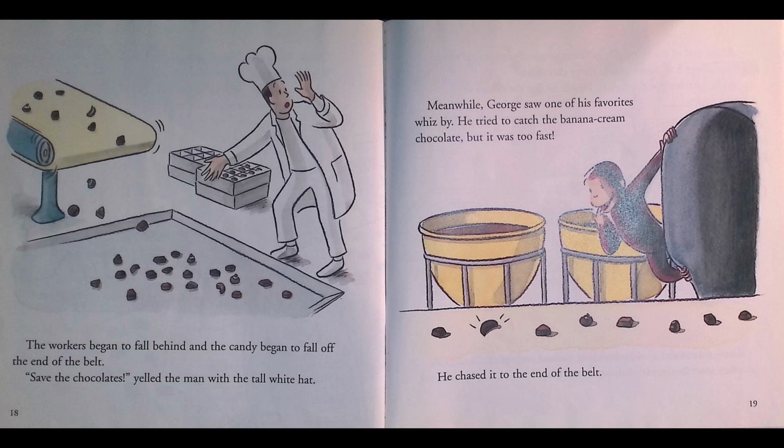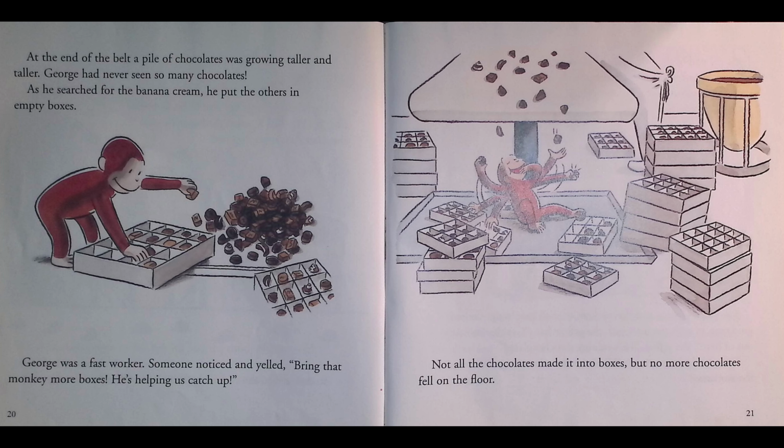Meanwhile, George saw one of his favorites whiz by. He tried to catch the banana cream chocolate, but it was too fast. He chased it to the end of the belt. At the end of the belt, a pile of chocolates was growing taller and taller. George had never seen so many chocolates. As he searched for the banana cream, he put the others in empty boxes. George was a fast worker.